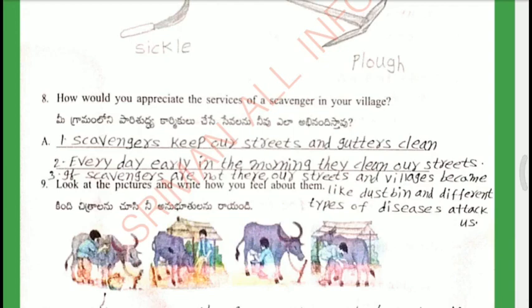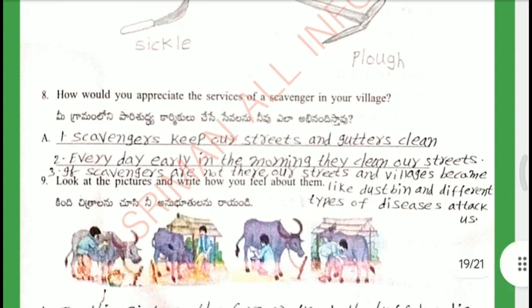Seventh one, how would you appreciate the services of a scavenger in your village? Scavengers keep our streets and gutters clean. Every day, early in the morning, they clean our streets. If scavengers are not there, our streets and villages become like dustbins and different types of diseases attack us.